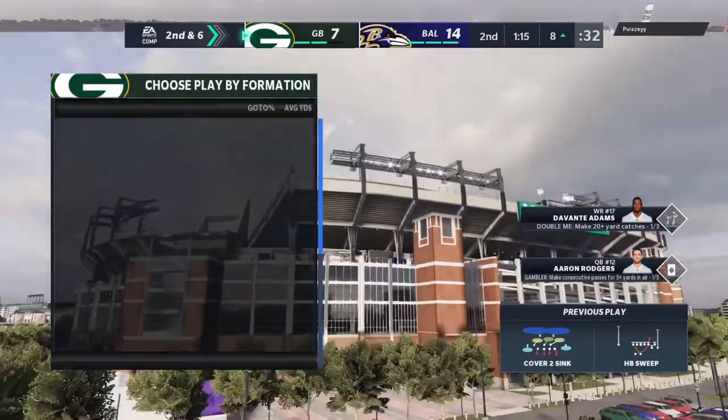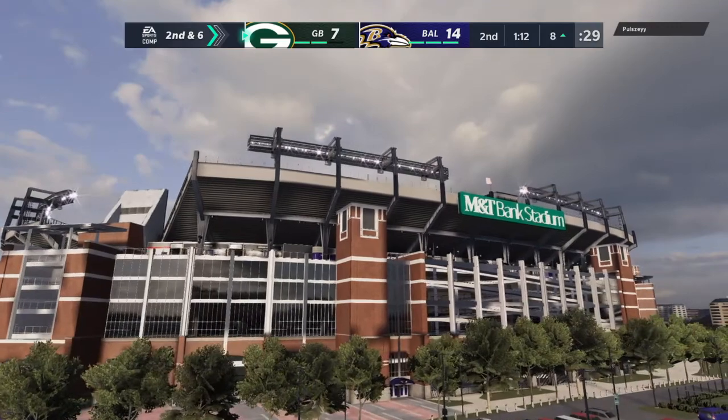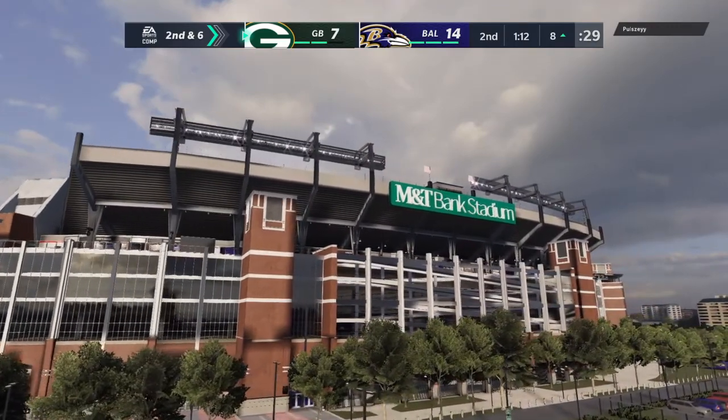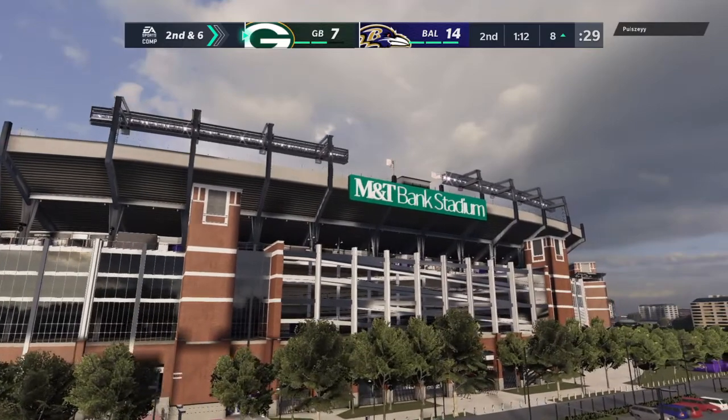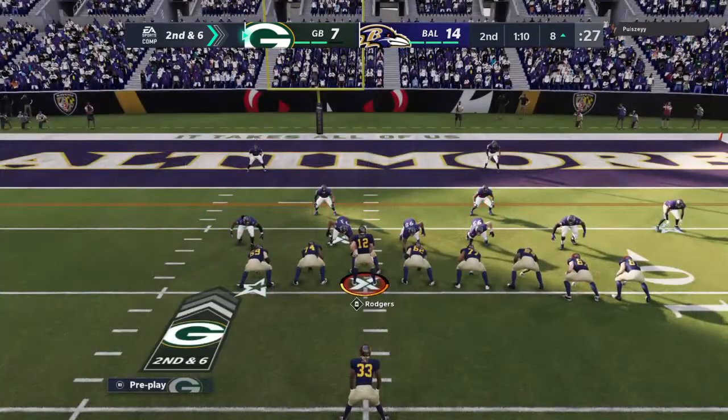Well, that call makes sense because they've been throwing it well on this drive, and once again they show passing formation, showing the shotgun. Then they ran out of it. That's a nice play by them defensively, though, to hold it to a short gain. Facing a 2nd and 6 from the 8.